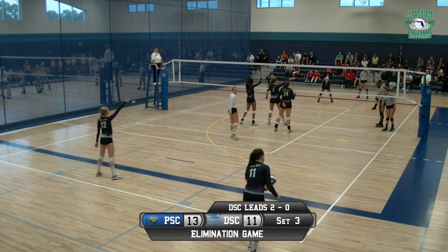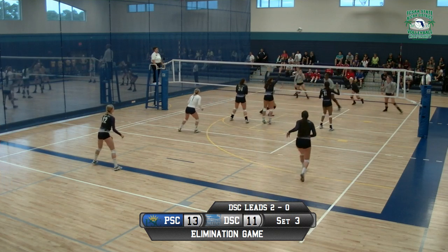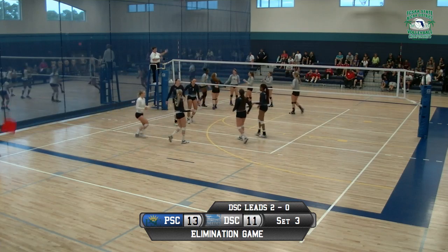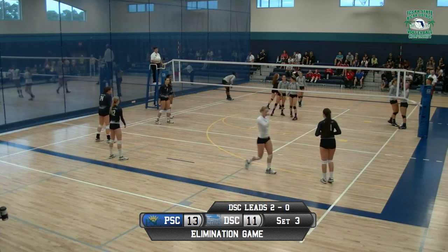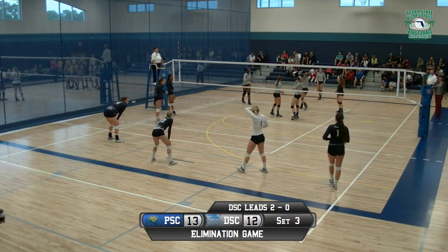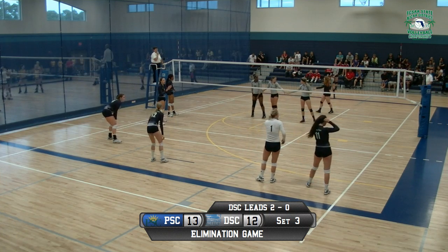Grote checks back in. Rand checks back in for Pensacola. And Grote will get the serve over the let serve. Roberts this time will tool the block and get a kill. Katora Roberts running that slide behind the setter. She'll get the Pensacola block to hit the pin. Picks up another kill.